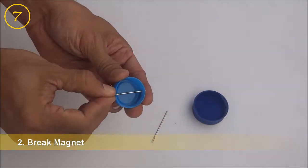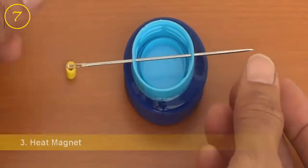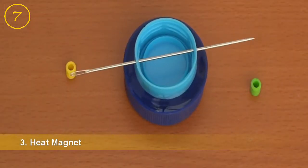Needles are used instead of magnets. Needles are cheap and easy to work with. Ring magnets enable us to vary the strength.